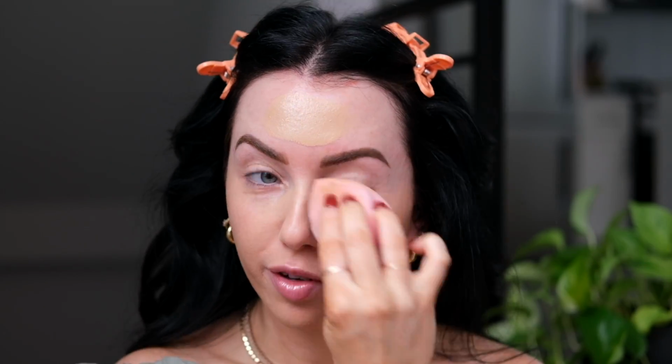So now that it is drying, I'm going to take my sponge. The Maybelline lasts really well on the skin, especially in combination with that setting spray. Forgot to tan my ears, so hello to my pale ears. We're foundationed up. I feel like combo's looking nice, not insanely good, but it's looking nice.